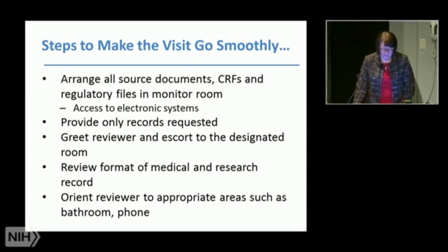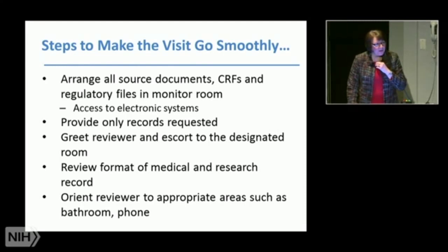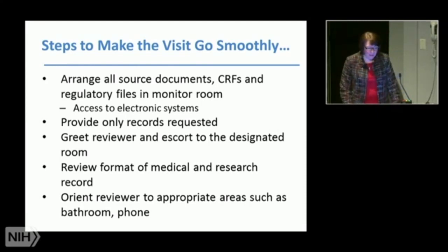No more, no less. If it's the individual's first time coming to your facility, you want to greet them in a central place because they may not be able to make their way back to the particular room where the audit will occur. You want to make sure you've reviewed the format of the medical record for them, as well as the format for the research record if you have a large number of documents that will be found in the research record.